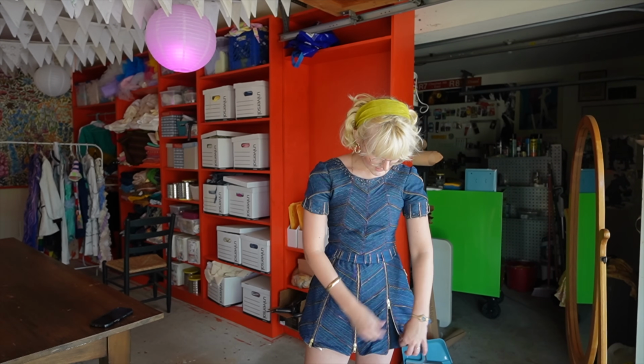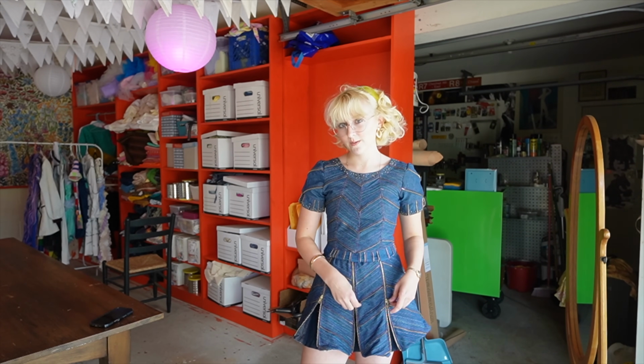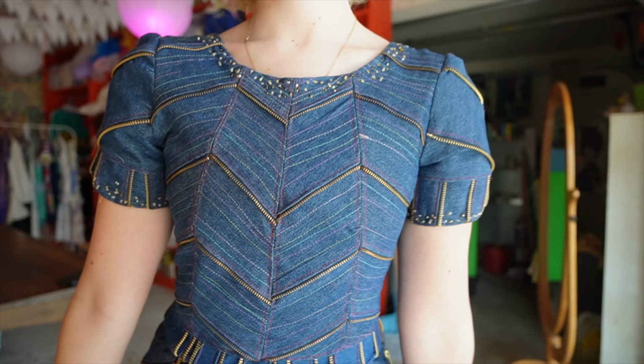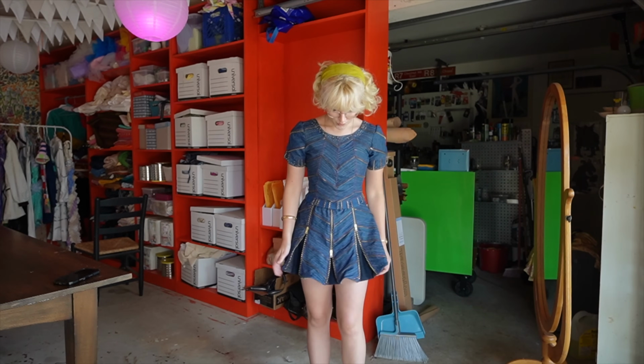This is business if it's zipped down. Serious things are happening. If it's zipped halfway, that's just like average. Like, this is how I would wear it. If it's all the way unzipped, party time. I would like to just say that I do consider this a prototype. This is a sample. This is not the final form of this chevron dress.